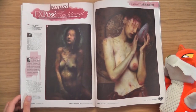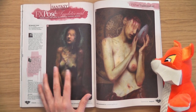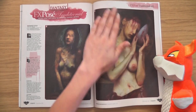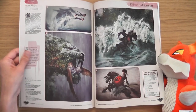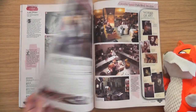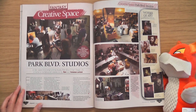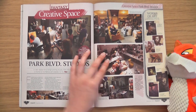All about fantasy. FX Posé Traditional. They probably, what they've done is... Oh, I love the feeling of this paper. Yeah, it feels brilliant. What they've done is they probably... No, they have made it. I thought they were just going to use old stuff and... Cool.